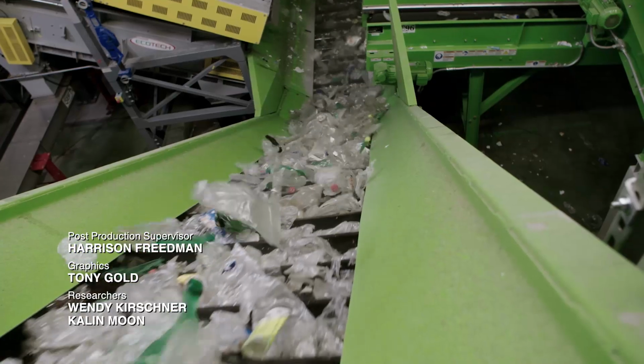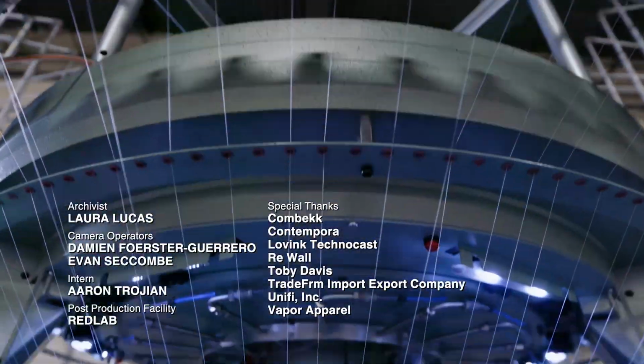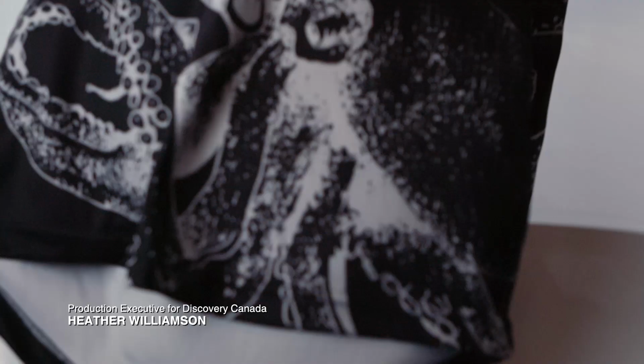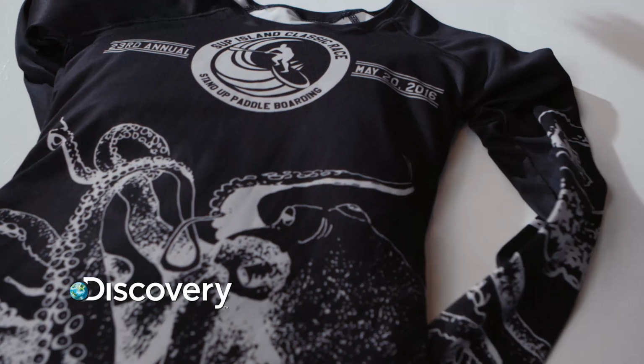Combine an endless supply of discarded plastic with imagination and high-tech machinery, and you get a line of trendy, well-priced activewear. A water bottle wardrobe that's a perfect fit.